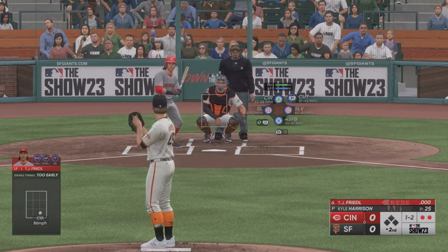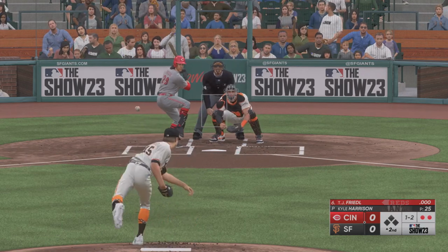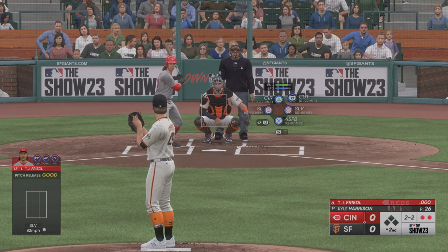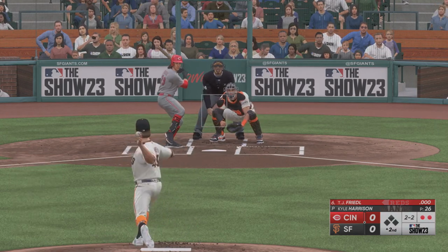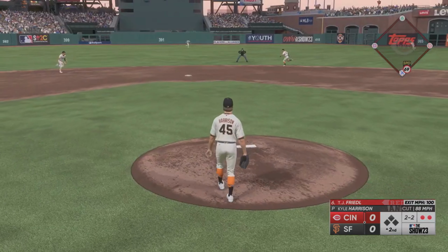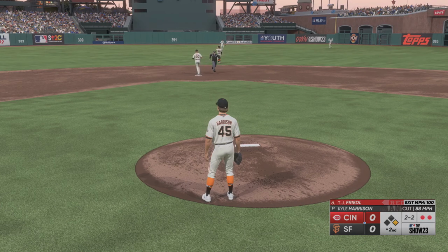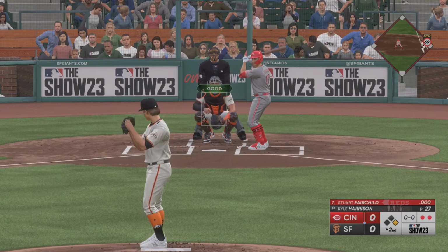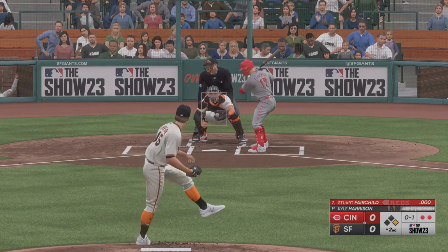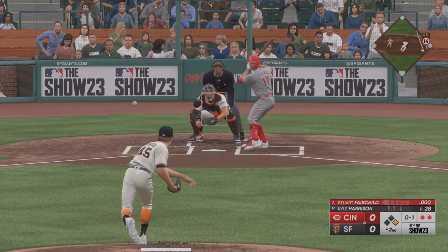So now 1-2. One ball, two strikes. And now 2-2. Two line drive, base hit. And that keeps the inning going. Everything came together for him. I could watch base hits like that one all day long, and so could every hitting coach in the league. Just a nice line drive into center field.